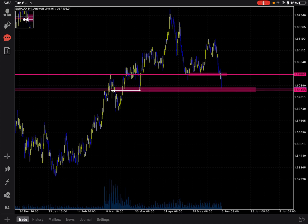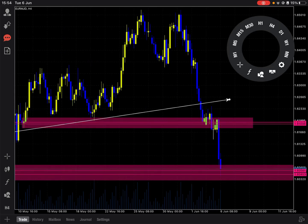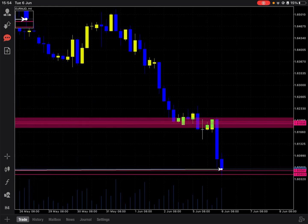Now this buy zone was very strong because it kept the price above this zone for around more than 600 pips. All right. So it kept the price above this zone for 600 pips and for quite a few days, probably weeks also. So it's quite a strong zone for the sideways.